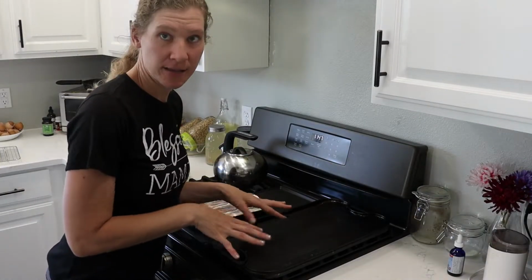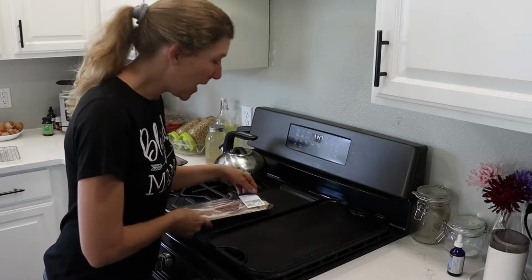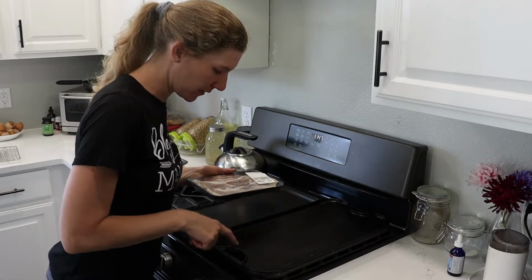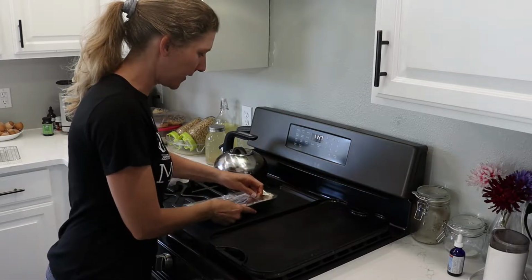When you're cooking with cast iron, you want a lot of oil or grease on here. This bacon is going to render its own grease, so I'm not going to put any grease on here. There's a little bit of coconut oil left on here from this morning. So I'm gonna let it get nice and hot, and then I'm going to add it.